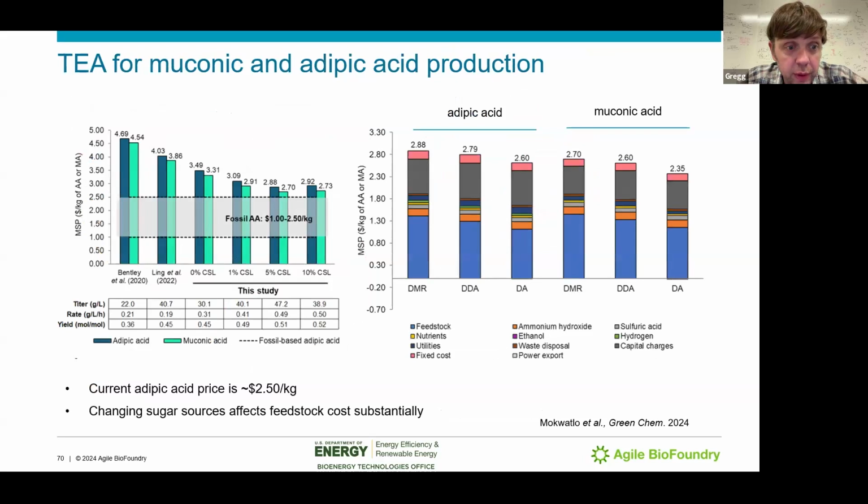Next slide, please. We've also done techno-economic analysis and life cycle assessment for the strains and the performance of our strain as we've gone through several years of metabolic engineering and bioprocess development. On the left-hand side of the slide, you can see the minimum selling price of adipic acid or muconic acid. You can see that we've been able to drive that cost down almost to cost parity, around 270 per kilogram. The current adipic acid price, as noted at the bottom of the slide, is 250 per kilogram. Depending on what kind of sugar production process you use, whether it's deacetylation mechanical refining, deacetylation dilute acid, or dilute acid pretreatment, you can drive that cost down further, depending on how cheap you can make your sugars.